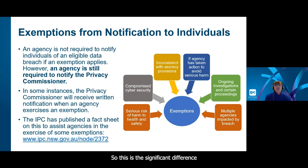So this is a significant difference between our scheme and the Commonwealth. In some instances, the Privacy Commissioner will receive a written notification when an agency exercises an exemption.